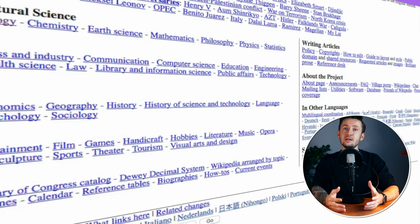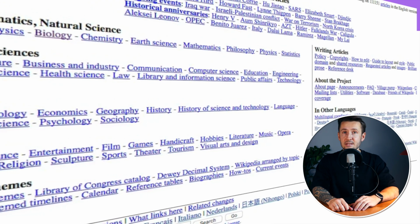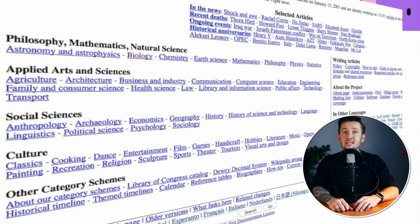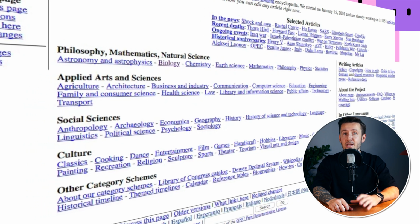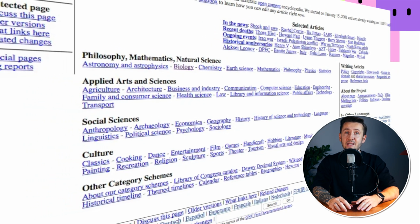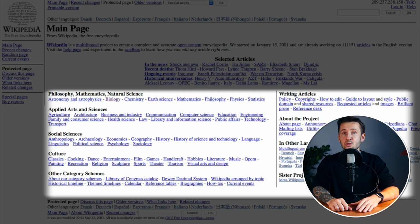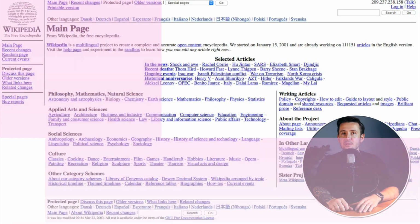As we step into this iteration of Wikipedia dated around 2003, it's clear that the platform has matured significantly from its initial days. The interface, while still minimalistic, shows the product management decisions focused on both expanding accessibility and enhancing usability. The first thing that stands out is the central column layout. This was a strategic choice ensuring that the core content categories like philosophy, mathematics, natural science, and social sciences are immediately visible. This isn't just about aesthetics, it's a functional decision to guide users intuitively toward the wealth of knowledge available on the platform.